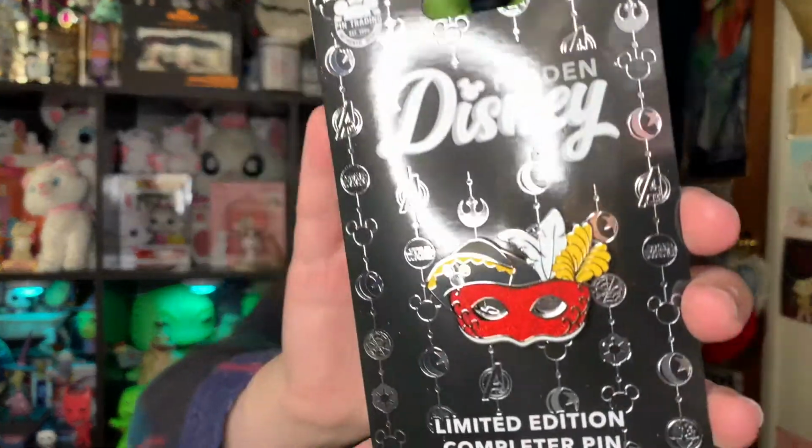And so I had her pick up a couple of pins for me from Disney World. Oh, nope, this is not the pickup with the other Windows Main Street pin. I had her do a few pickups for me, so I think that the second Windows Main Street will be in the next week's Magic Mail. But the first pin that I'm going to show that I had her pick up is the Hidden Disney limited edition completer pin, or like super completer as they're being called.